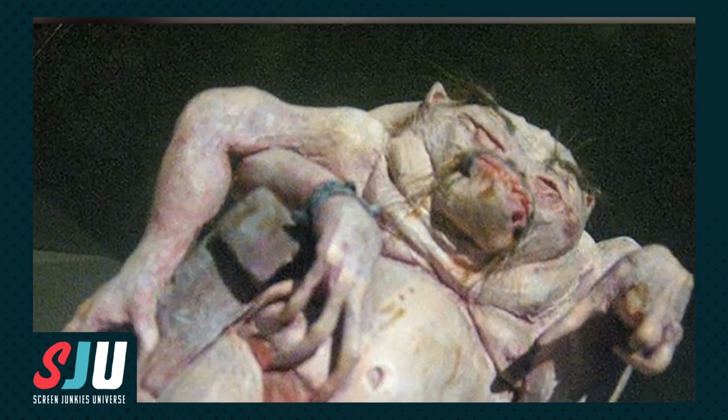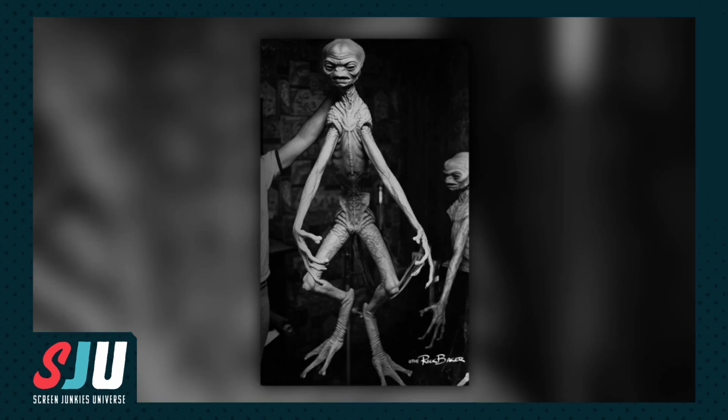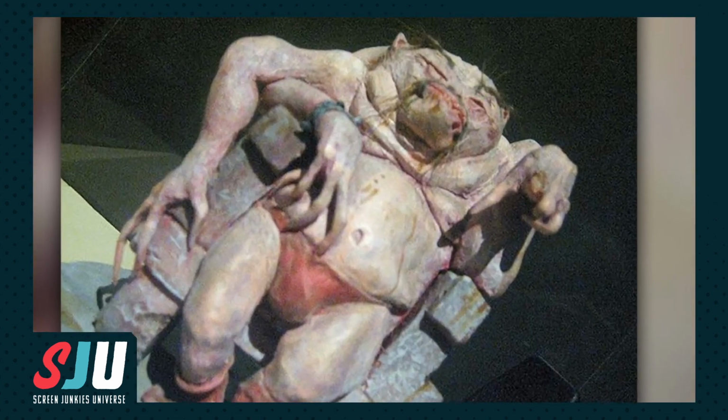I thought that was always the intention, was like furry. Also, what species? He looks very humanoid. Oh, it looks very fleshy. Yeah, decaying or something. Look at the rib cage there, or lack of rib cage. It looks like it's stringy.